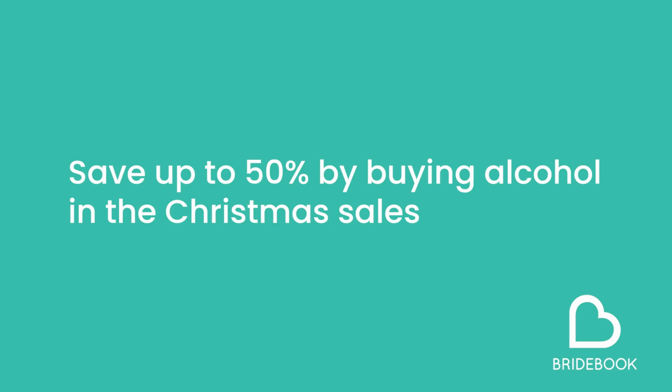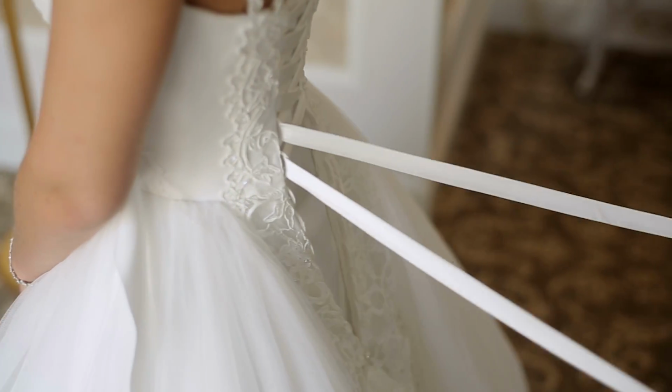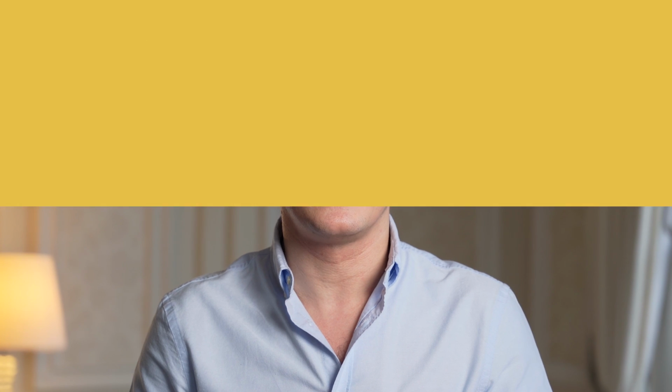Choosing when you buy certain items for your wedding is a great way to save lots of money. For your alcohol, if you buy that during the sales just before Christmas and New Year, you'll save up to half on your alcohol budget. The same before bank holidays throughout the summer. And also for fashion, whether this is for bridesmaids' dresses, for your own fashion, doing the winter sales just after Christmas is a great way for great savings.